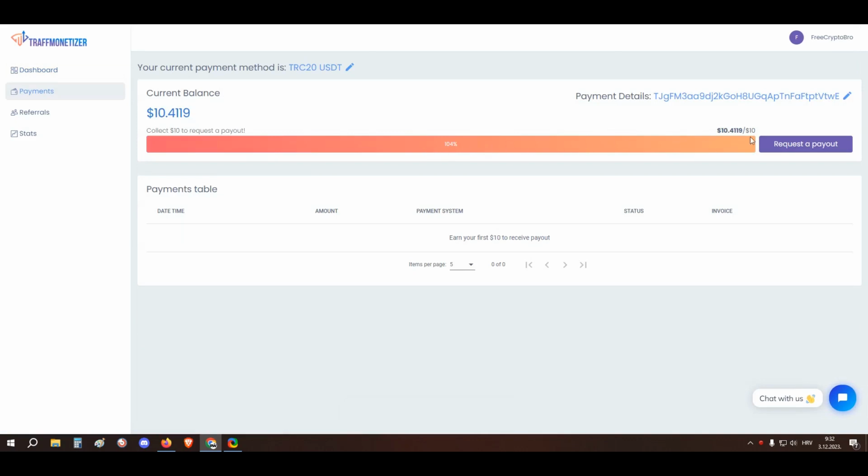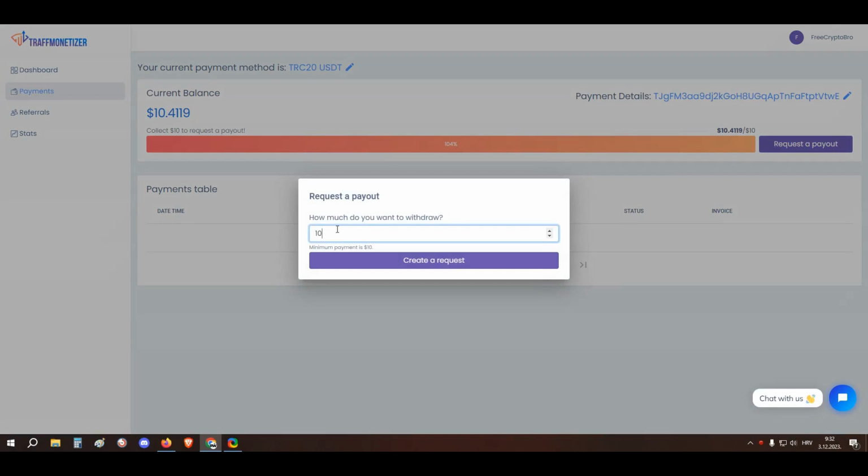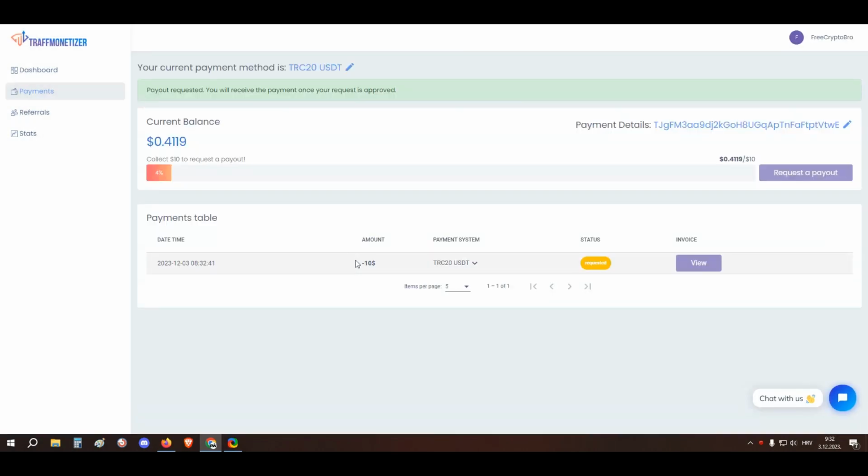So let's request this. I'm gonna withdraw this as USDT. How much do you want to withdraw? Yeah. Payout requested. You will receive the payment once your request is approved. Okay guys, so I will show you now the payment proof once it arrives in the next clip.